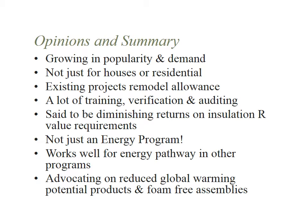It's not just an energy program anymore. If you're using the US version, it's water, air, and a lot of durability built into this program. It works very well for the energy pathway and other certification programs that we're going to be talking about. It just kind of completes that energy pathway, gets all the points out of the way. And one thing that's interesting is now they're advocating for reduced global warming potential by helping people who are using high global warming foam products to find ways to utilize other products that don't have that, or find a way to offset that in other ways of building, carbon offsets or renewable energy on their product.